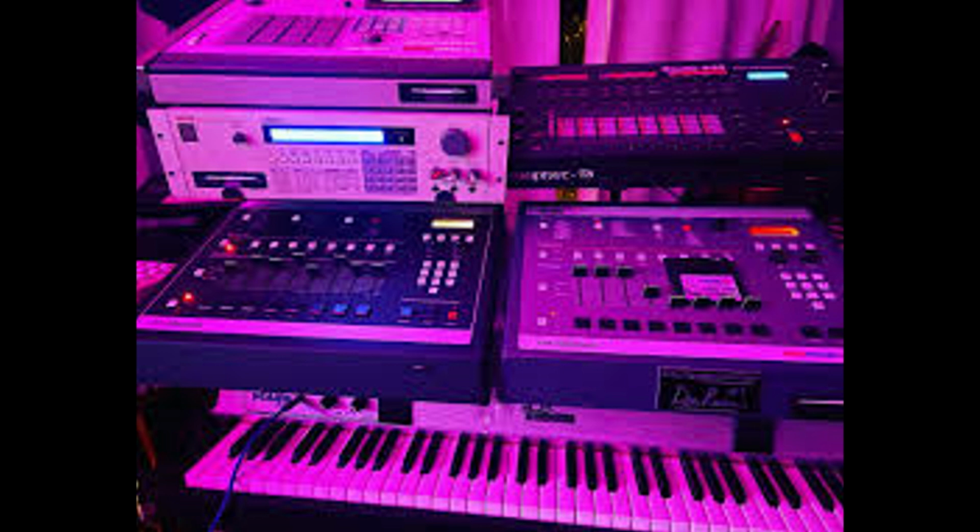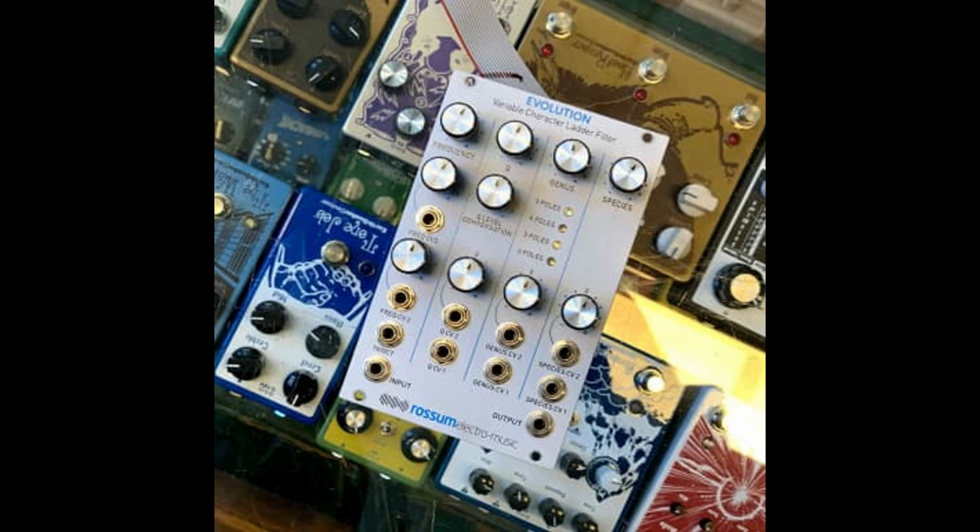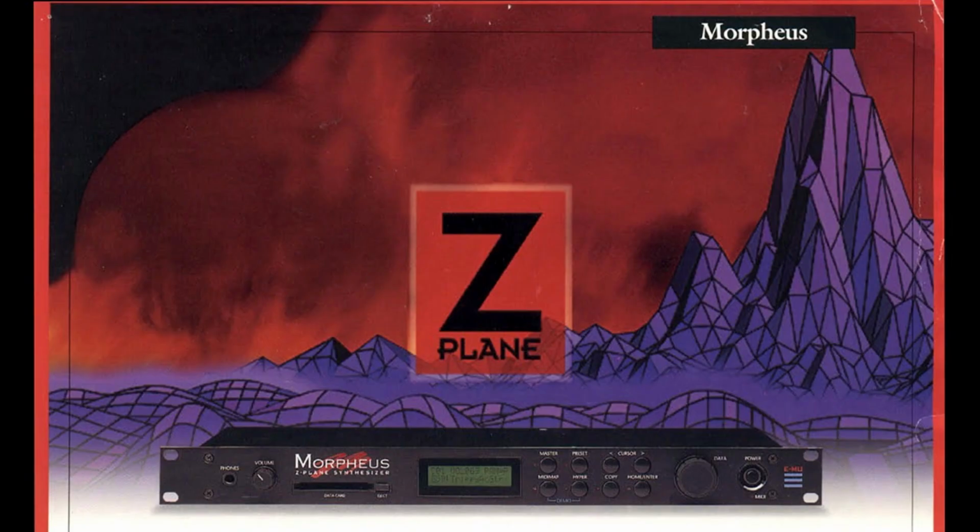So the man responsible for the original SP1200, Dave Rossum, was in a little bit of a pickle. He moved on to Eurorack, developing products like the Evolution and the Morpheus, which uses the legendary Z-Plane filters found on the EMU Morpheus. And he kept getting requests from folks: hey Dave, when are you gonna develop another SP1200? Hey, are there gonna be any more updates to the SP1200?